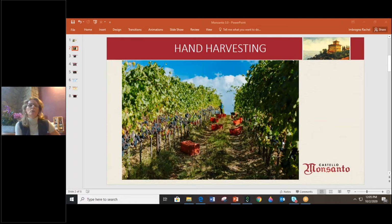And this year the winter was mild. We had just 3 or 4 weeks a little bit cooler between January and February, but it was cold enough to prevent some diseases. Then another key moment is the spring, because we need a rainy spring, because the rain creates a reserve of water for the roots of the vine. And this year the spring was quite good from this point of view.